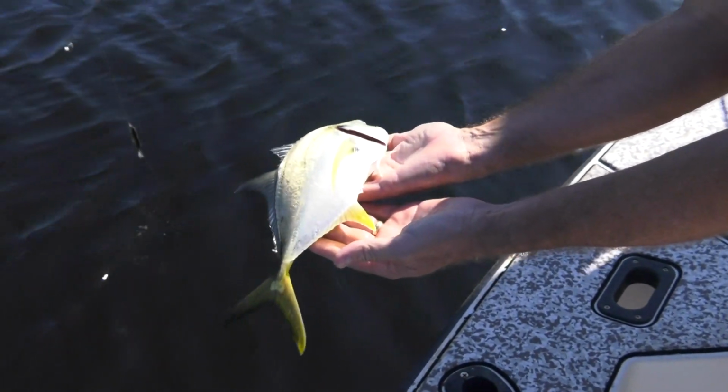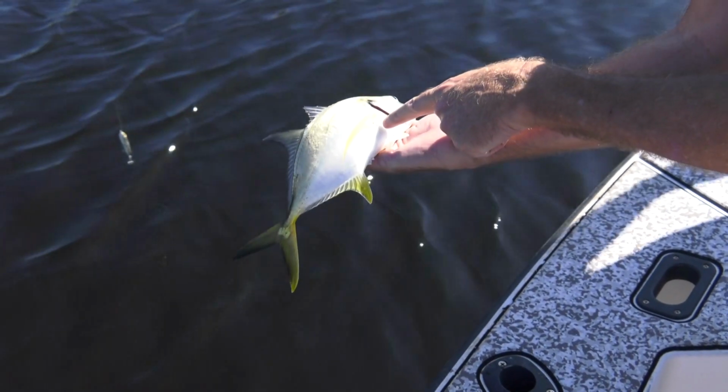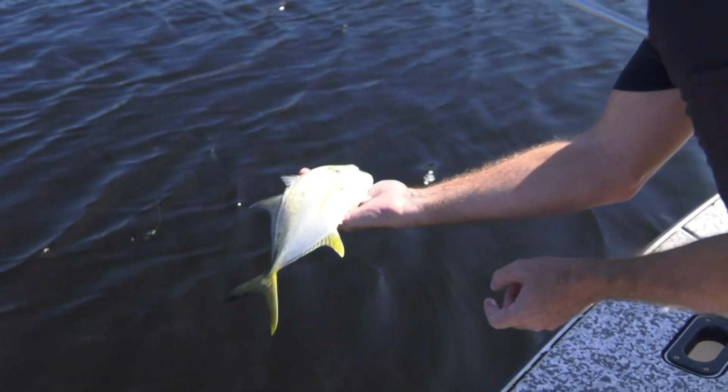Incredible fish to catch, whether you're fishing inshore, in an estuary, even upstream in a river like this, or in the open ocean. Jack crevalle, one of the best fighting fish in the ocean. So you can see here, we got the fish on his side. He's chilling out. You can tell Jack crevalle by the spot on the opercle and on the pectoral fin. Beautiful Jack crevalle up in the Loxahatchee River.